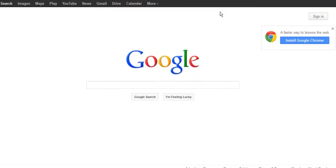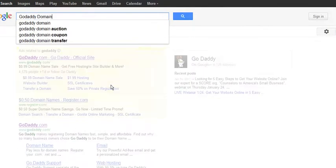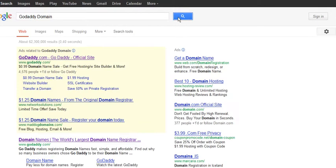This will be a guided tutorial to help you make a smart domain purchase as well as find some extra deals with GoDaddy.com. So instead of going to GoDaddy.com right away, I'll have you go to Google.com, and then in the search we're going to type in GoDaddy domain. GoDaddy runs an advertising campaign with Google AdWords just like any other business.